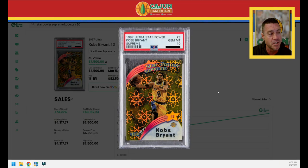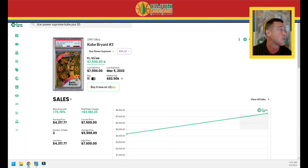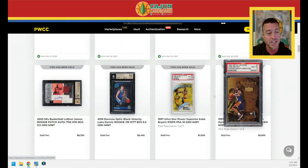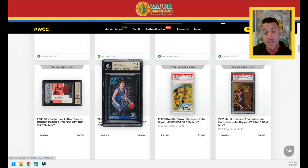It looks like a different card. It's just a picture. It's really not red up there. It's blue. Pop 11, look at this jump: 4,300, up 73%, to 7,500. So two humongous wins for Kobe Bryant collectors out there. I guess it's a humongous loss if you're looking to pick up these types of cards for Kobe Bryant, because maybe it's going to be a sign of things to come.